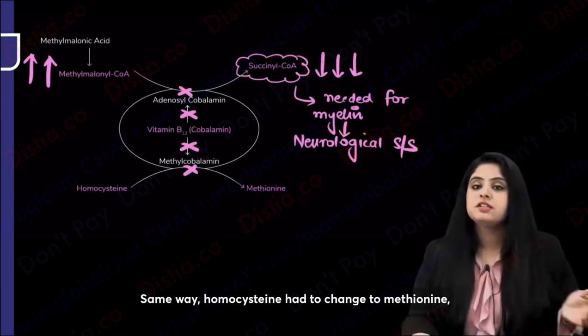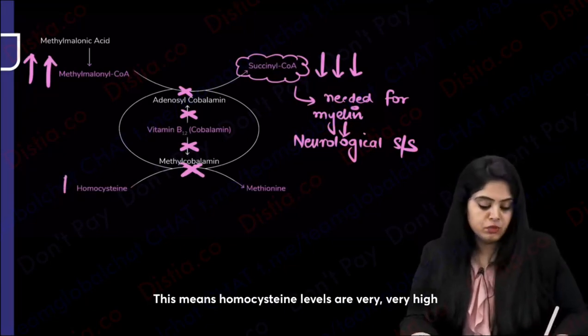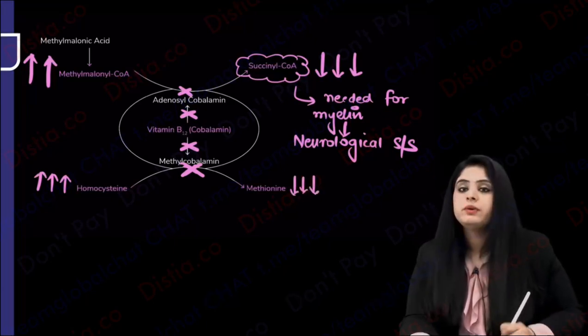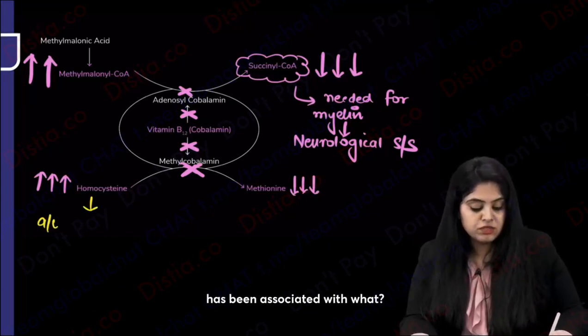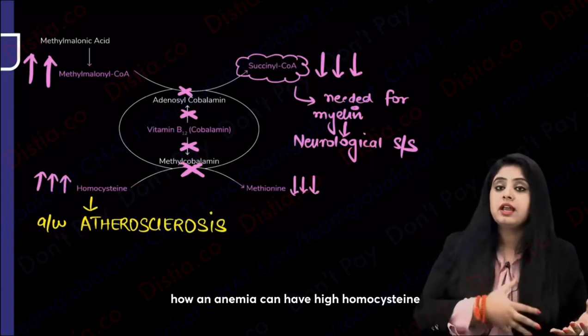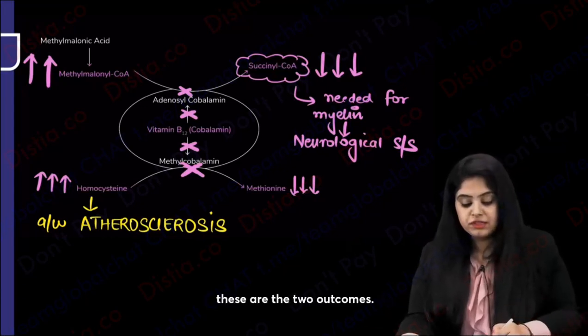Same way, homocysteine had to change to methionine. That is not going to happen again. This means homocysteine levels are very, very high and methionine levels are very, very low now in this patient. Do you know high levels of homocysteine have been associated with what? High levels of homocysteine have now been associated with atherosclerosis. So that's quite a weird thing. How an anemia can have high homocysteine and lead to atherosclerosis if it worsens. These are the two outcomes.